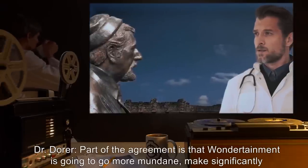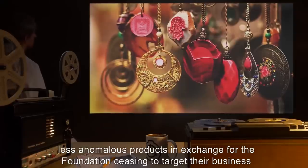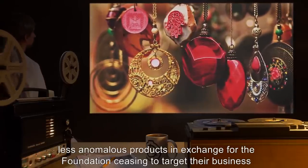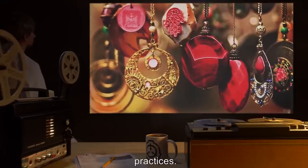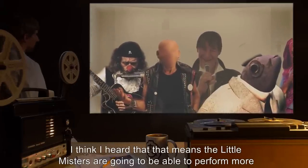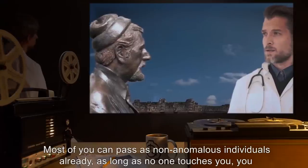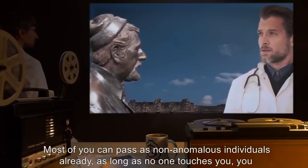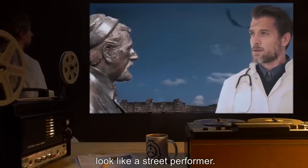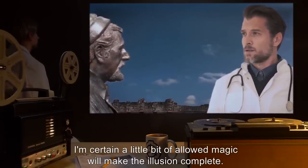Part of the agreement is that Wondertainment is going to go more mundane, make significantly less anomalous products in exchange for the Foundation ceasing to target their business practices. I think I heard that that means the Little Misters are going to be able to perform more publicly. Less cloaks and daggers. Most of you can pass as non-anomalous individuals already. As long as no one touches you, you look like a street performer. I'm certain a little bit of allowed magic will make the illusion complete.